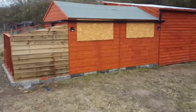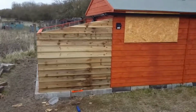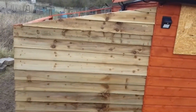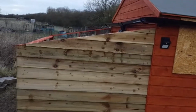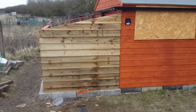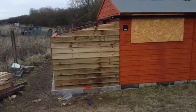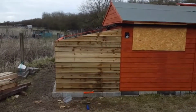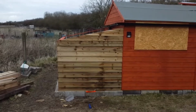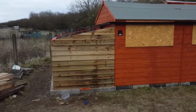Well, it's 3 o'clock already, but I have got this front section done and shaped to fit the slope of the roof, so that's good. It keeps spitting with rain, so I'm tempted now to just throw some paint on that. I don't think I'll have time to do the other side, but let's see. I'll get cracking.